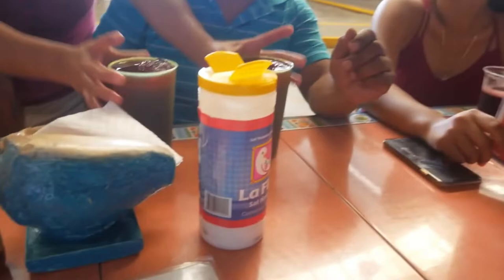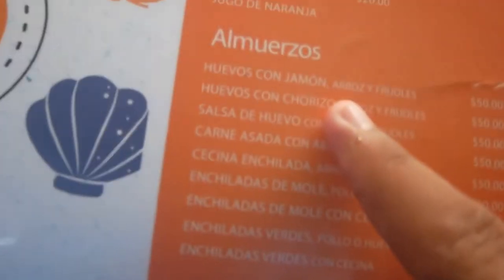Guys, we came to the comedor and Marisqueria Fanny. As you can see, there's so many here, but we chose this one. Debating to get chilaquiles again or get huevos con jamón.